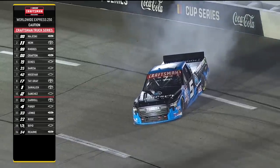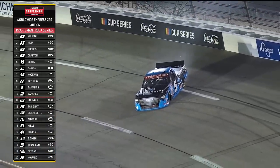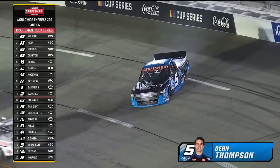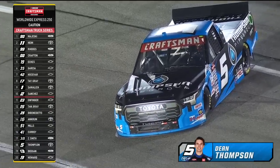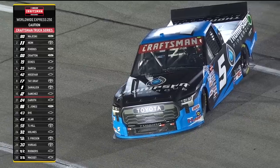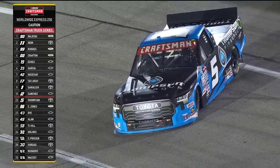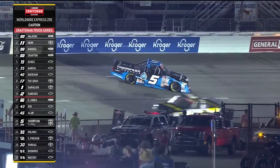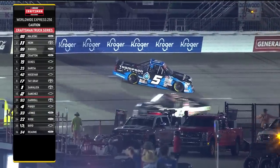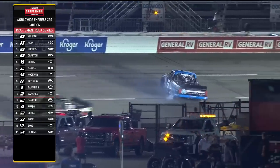Dean Smith goes for a Dean Thompson. Dean Smith, my gosh, the college basketball coach at North Carolina. Tar Heels. Broadcast Tar Heels tonight. Yeah. Dean Thompson brings out the caution, and Zane Smith will now get the free pass. And man, they have improved that truck too. He was cruising along in the top 10. It would be fun to see what Zane can do coming from the back. And this truck, Dean Thompson, he was fast as well, running right there along behind Haley Deegan and Colby Howard.